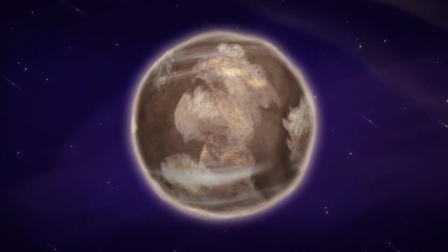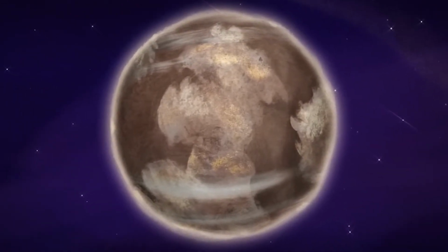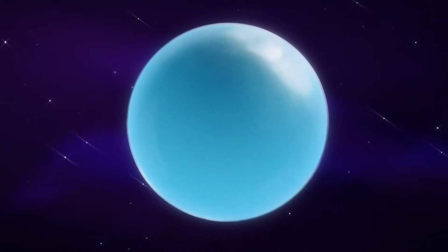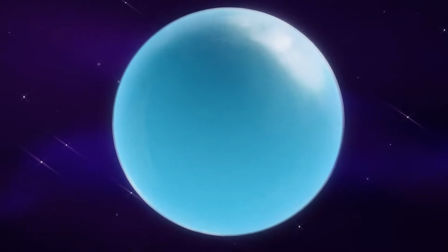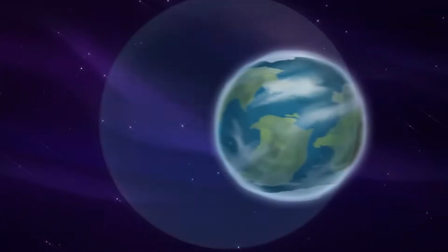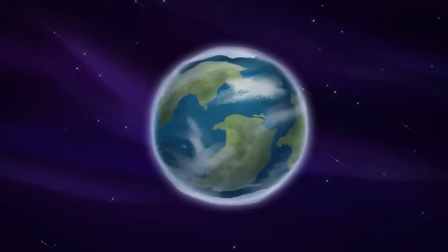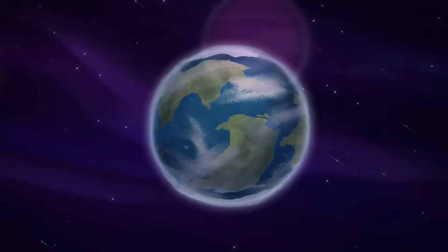Most such planets, being either super Earths or gas giants, are more massive than Earth because massive planets are easier to detect. But to find planets that can hold life as we know it, we look for rocky planets with an atmosphere and not gas giants.